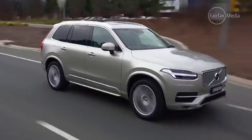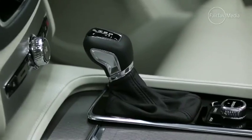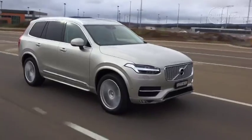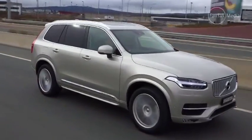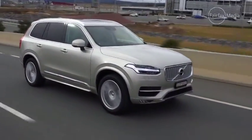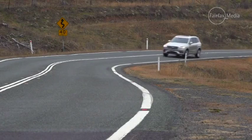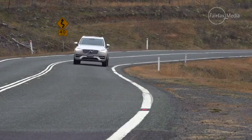The engine is mated with a smooth shifting 8-speed transmission that drives all 4 wheels via a Haldex all-wheel drive system. In city conveyance, the XC90 impresses with its sound damping and overall refinement. However, some country back roads create quite a different impression of Volvo's in-house suspension tuning.